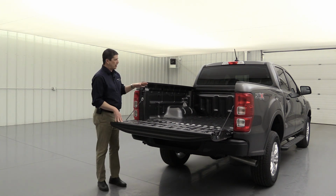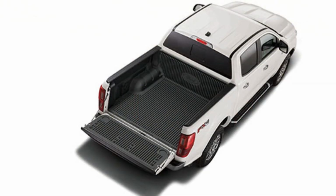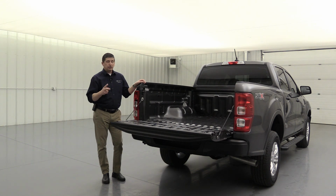It's going to include a drop-in liner. So if you're wanting a drop-in liner versus a spray-in liner, the bed utility package is the only way you can get that drop-in liner in there. It also comes with a 12-volt power plug back there. So it's going to include those two features.